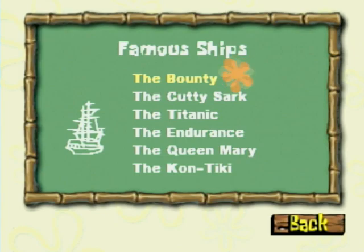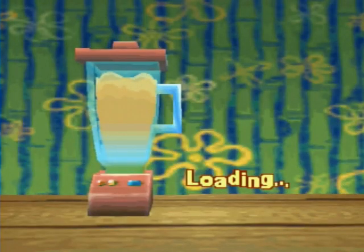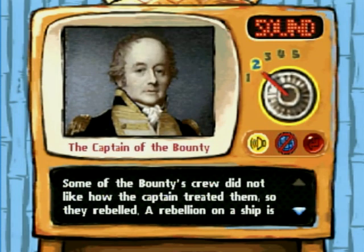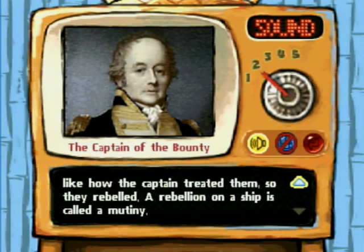The Bounty. The Bounty was an 18th century British ship. Some of the Bounty's crew did not like how the captain treated them, so they rebelled. A rebellion on a ship is called a mutiny.